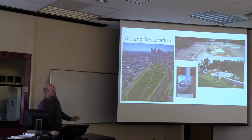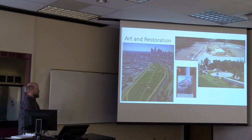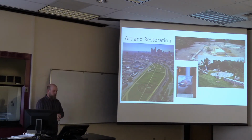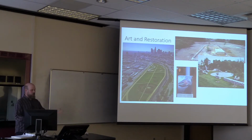And art can have a really profound impact in this process too. Try to remember this quote: "Artists need to be able to create on the scale that society has the capacity to destroy." I forget who said it, but it's a great quote that, if it's true, I think we really have our work cut out for us here. But there are lots of ways that we can employ art in this public engagement.